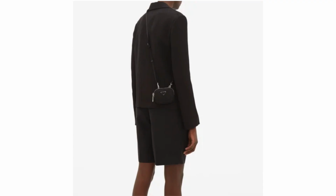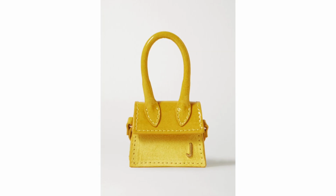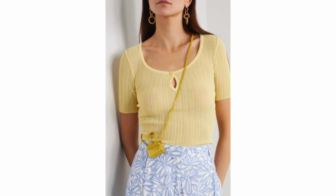Quite a few brands are doing it as well. So Gucci have their Dionysus in a micro version. Prada are doing these micro bags. And there's another brand, I'm not fully sure how you pronounce it, but I think it's Jacquemus or something like that. And they have a whole range of these really, really micro bags, which I just don't understand.